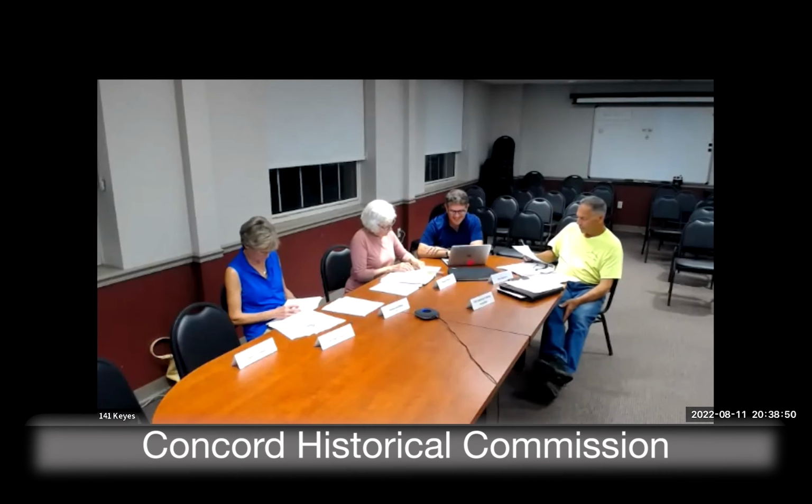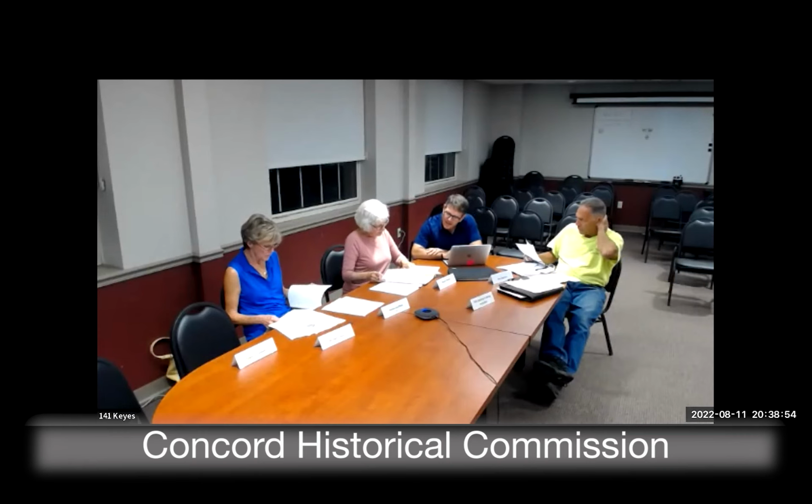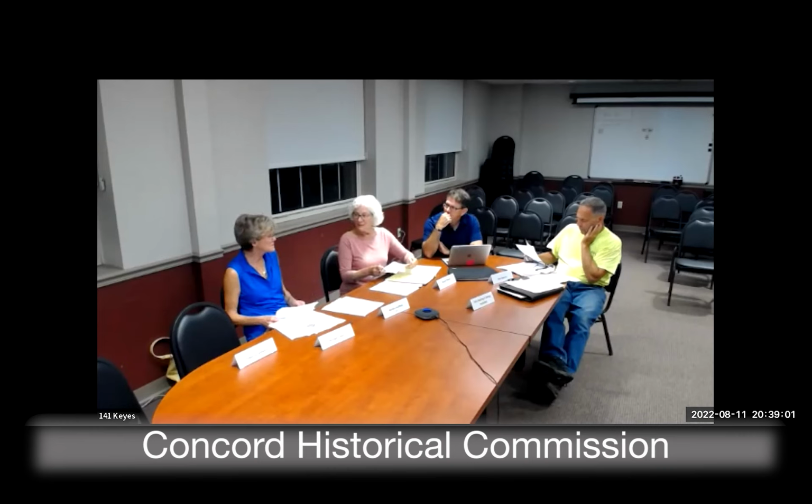Page 6. The Preservation Restrictions Commission was relieved of our responsibility for the Wheeler Harrington House a long time ago, I think. Is that right? I've been wondering about that. I'm not sure we ever really were. In the historical master plan, it does say that. Yeah, but it's not accurate.